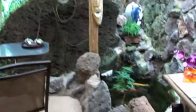Cute garden studio with foyer, kitchen, and bedroom features a private lanai with its own koi pond.